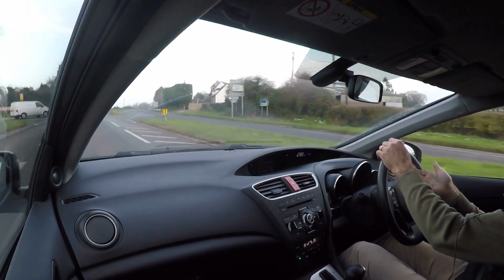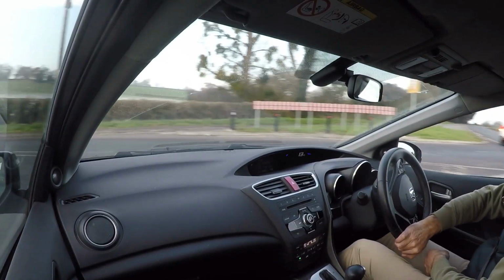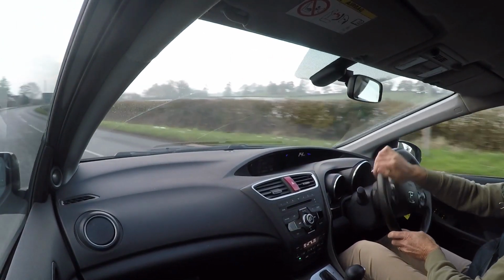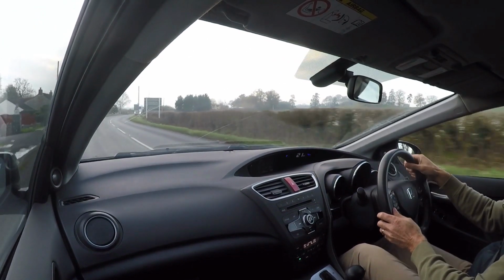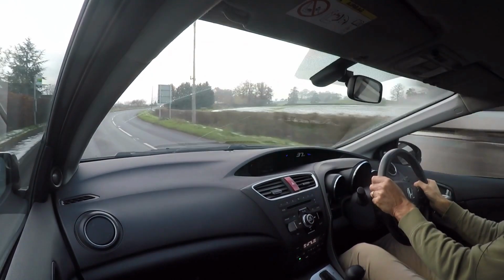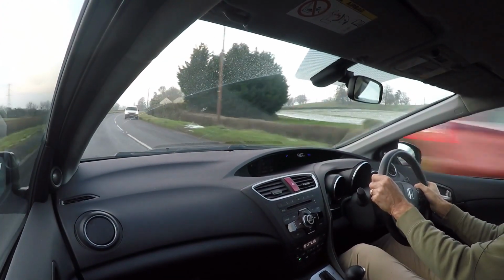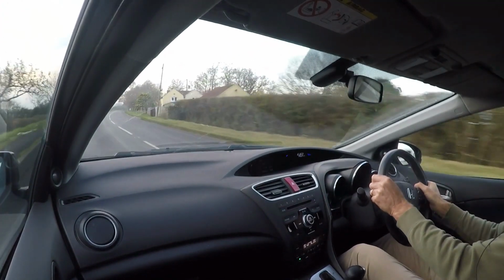Down below that, you've got more conventional dials. You've got rev counter flanked either side by the temperature and fuel gauges. Temperature's running at a third, which is exactly where it's meant to be on a Honda car, by the way. Then you've got this lovely thick rimmed leather bound steering wheel, feels absolutely great in hand and shows zero wear. It is a superb car.